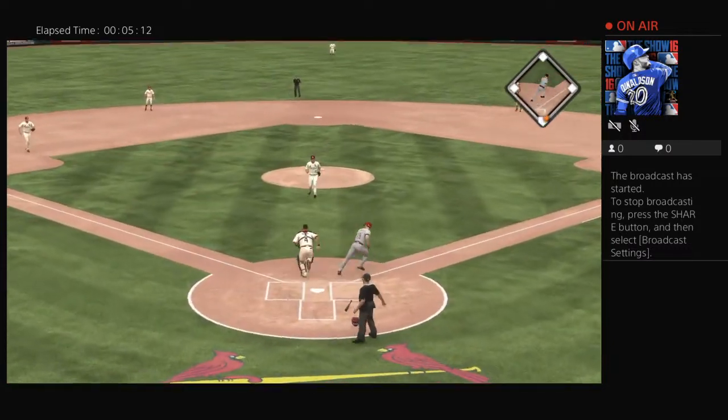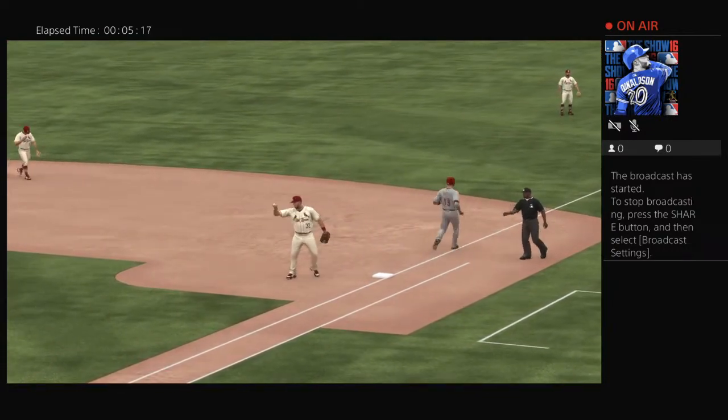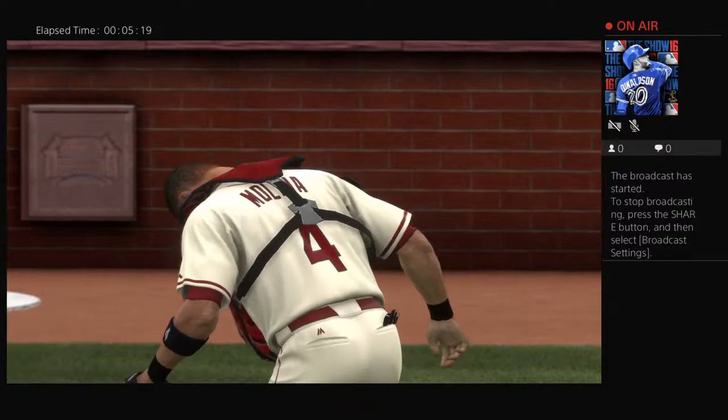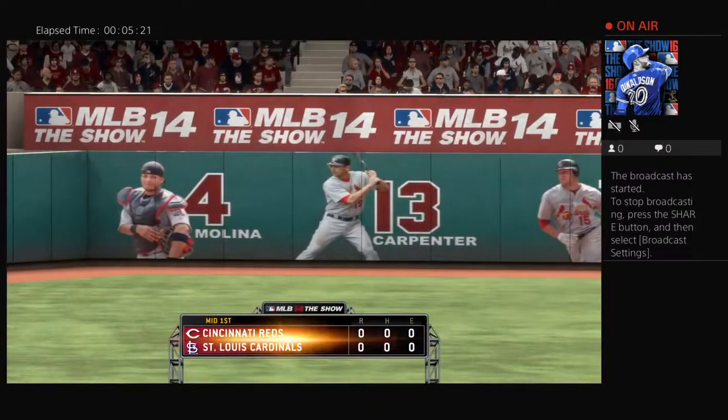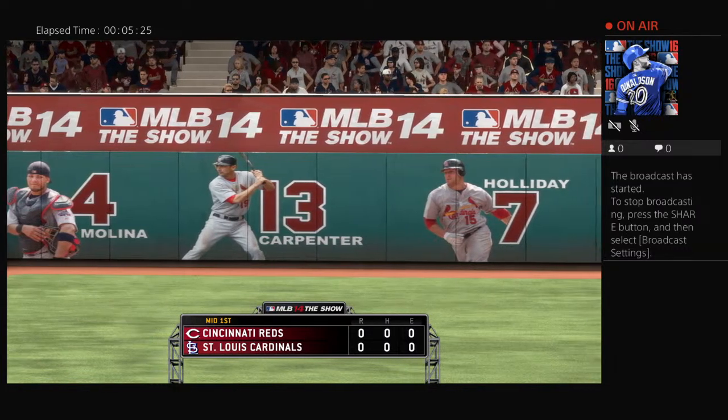Swing and a ball hit softly on the ground. Throw to first in plenty of time, and the side is retired. 1-2-3 go the Reds. Now the Cardinals will see what they can do. No score.